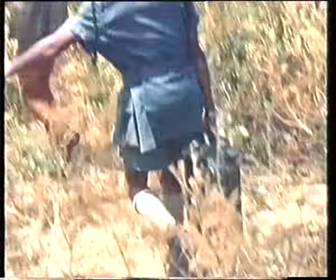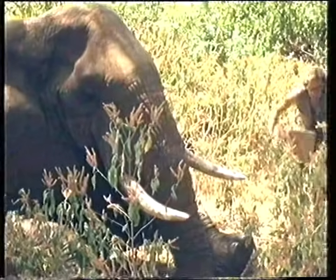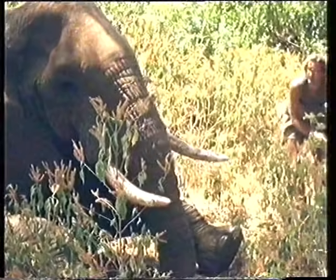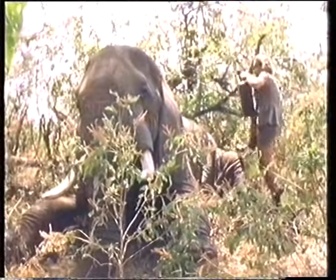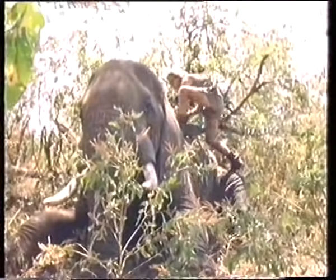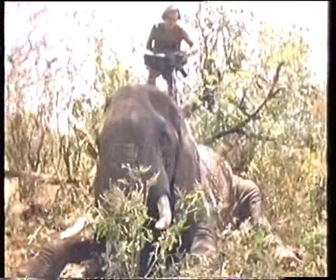As soon as the bull was fully immobilized, Iain and Mahodja moved in to attach the radio transmitter. But first, they had to cool the drugged elephant with water. An elephant fans itself with its ears. These and other parts of its cooling system were now anesthetized and out of action.